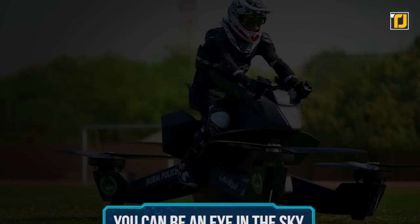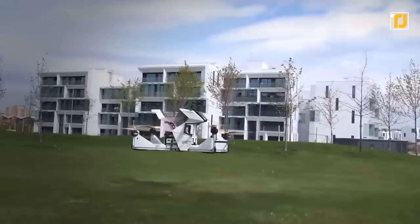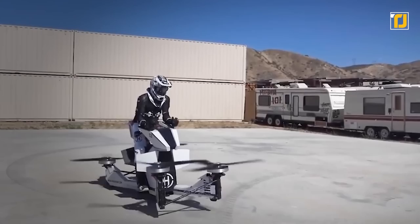Number 7. You can be an eye in the sky. Next up on our list is a hovercraft. The amazing hoverbike Scorpion gives you a bird's eye view from the top. If you thought flying bikes were only something you'd see in Hollywood, think again. This vehicle flies like a hovercraft and controls like a bike. It can carry up to 104 kilograms and go as high as 33 feet. The Scorpion can reach a speed of 43 miles per hour and has a range of 13 miles. That's about 20 to 40 minutes of flying time on a single charge.